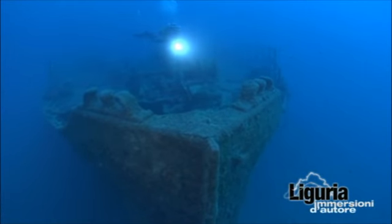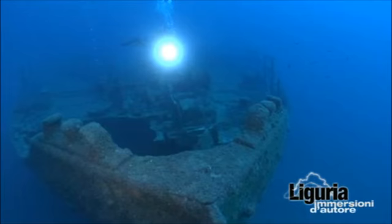Unfortunately, it's time to leave the wreck and return to the surface. Our trip on board of the wreck has finished.